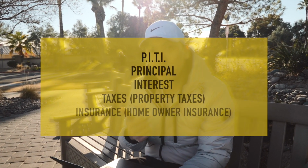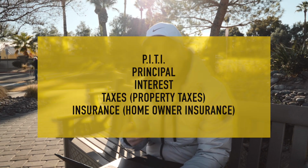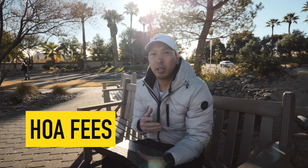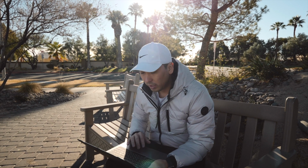So remember, your monthly payment is going to comprise your principal, your interest, your property taxes, your homeowner's insurance, and the HOA. The HOA you'll pay separately, but if you're working with a specific budget, don't forget to include your HOA payment. Sometimes when you talk to lenders, they may qualify you without the HOA. So make sure that when you're talking to a lender, they give you all the numbers. Ask about the HOA because again, that's very common here in Las Vegas.